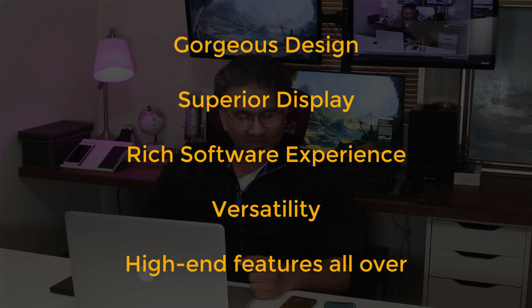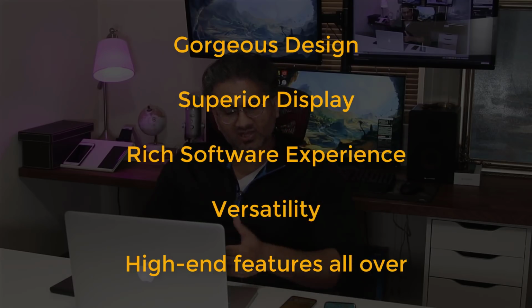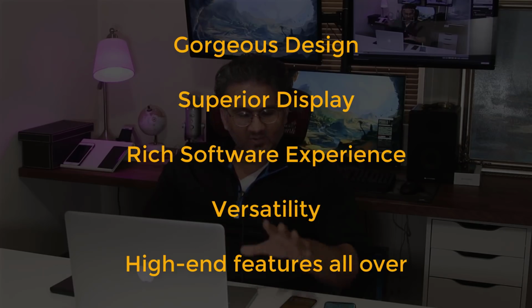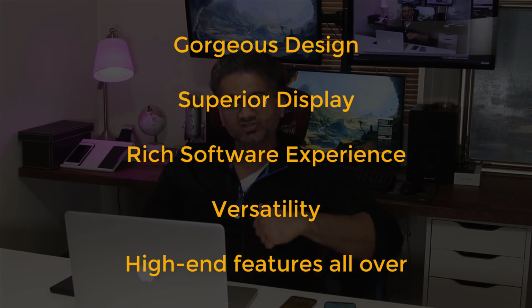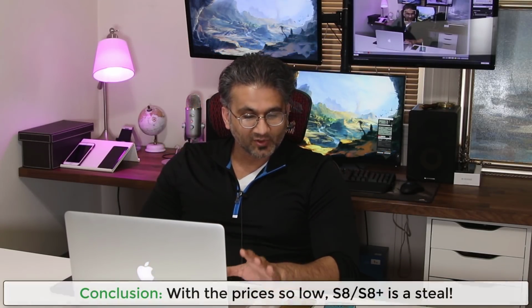And then you've got the number 3, you've got the extremely rich software functionality. And number 4, you've got the versatility with the headphone jack and micro SD expansion. And number 5, you still have maximum flagship features such as water resistance, wireless charging, and of course the iris scanner. So it's a fantastic phone all around.